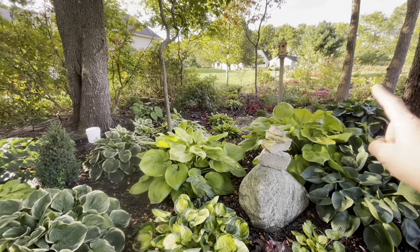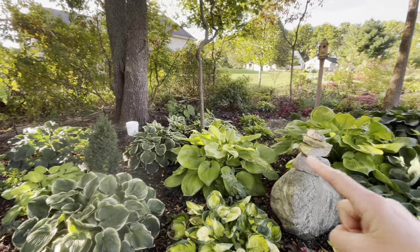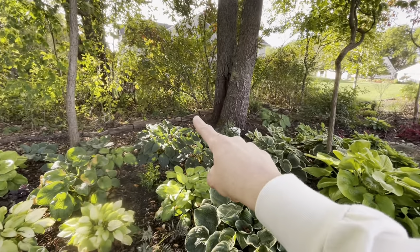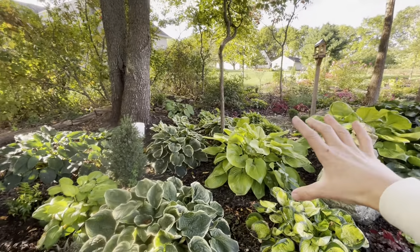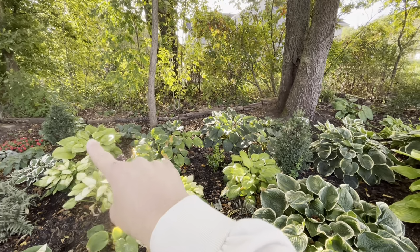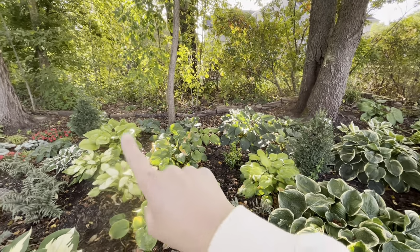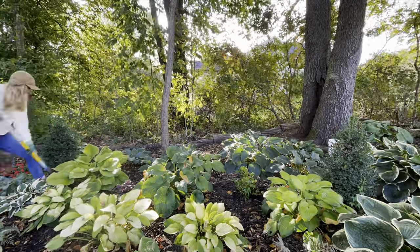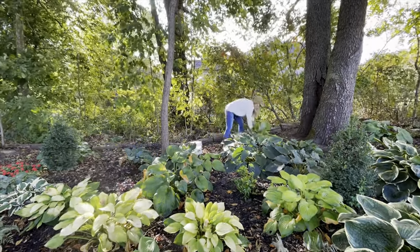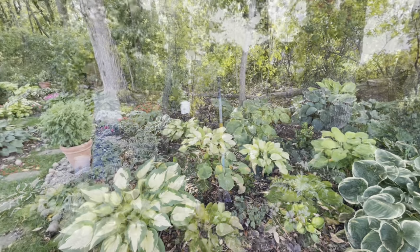So I've got these two Sum and Substance hostas here, and I kind of want a third one in this area to keep your eye going this way. So I thought maybe I could put one right back there that would help draw your eye this way. And I have this giant Sum and Substance right there. I could move that back there, and that would give me room to rearrange this area right here. I got that move for now.